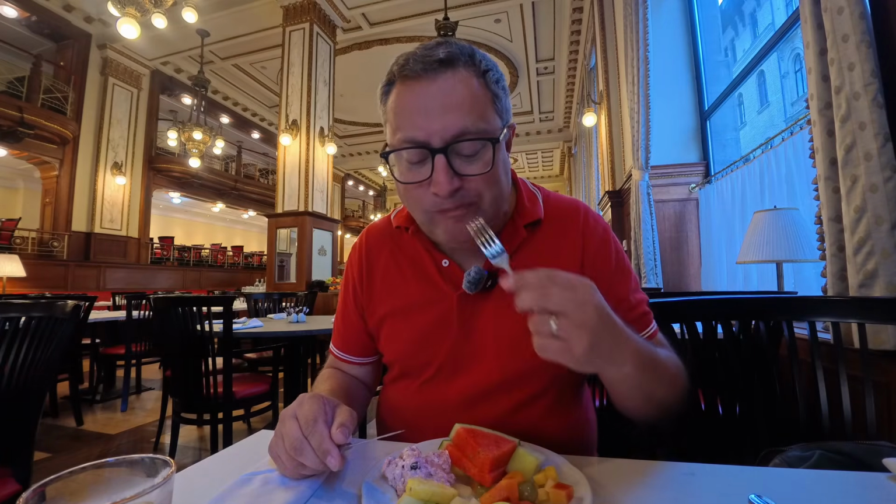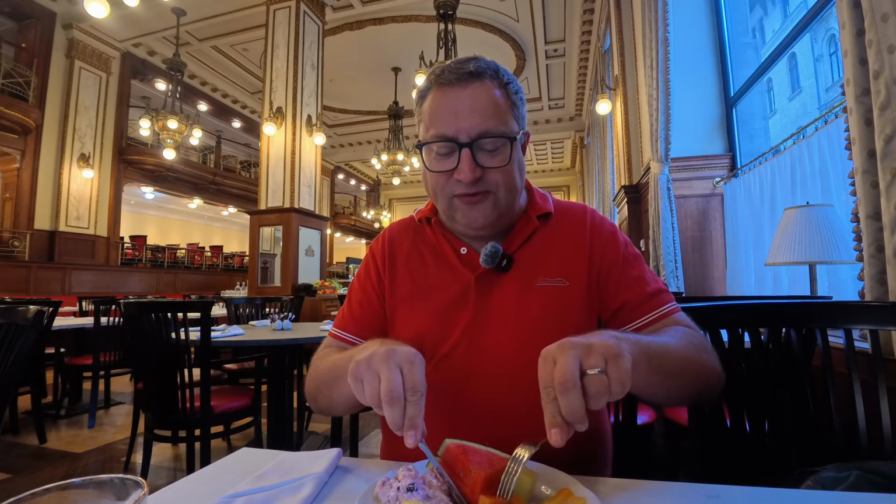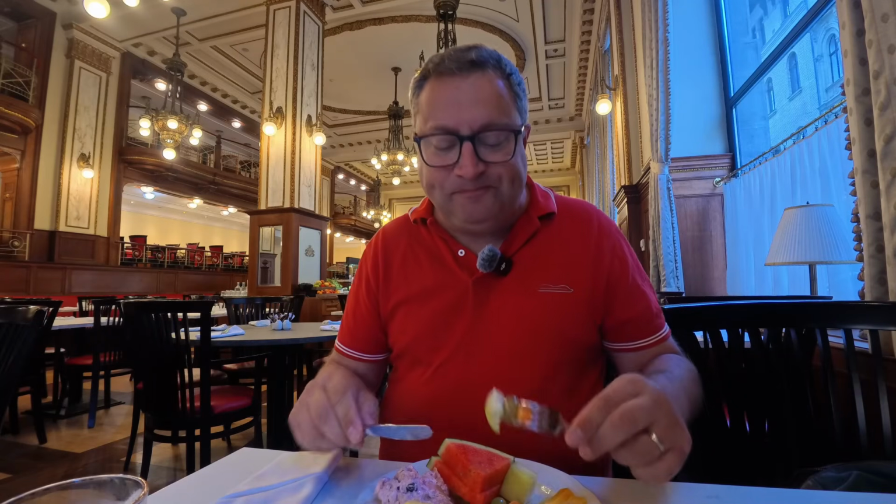Great to start. A little bit of melon. That's good, sweet, and soft to the touch. You know how often, again, in hotel buffets, the melon isn't very good. And now this mixed fruit salad. I think that's a bit of papaya. I've got a grape and something else. Fresh, sweet, great. A really nice way to start the day.